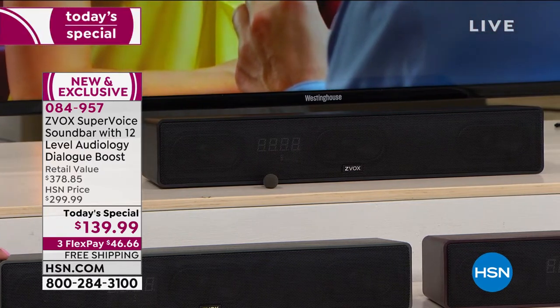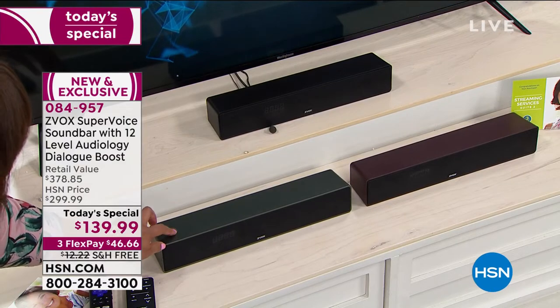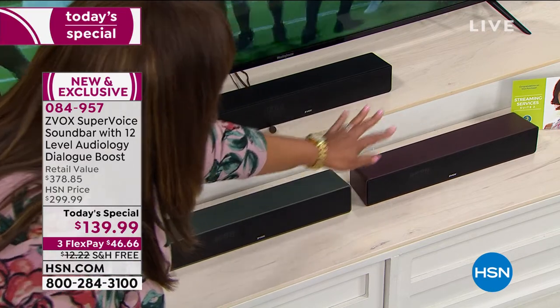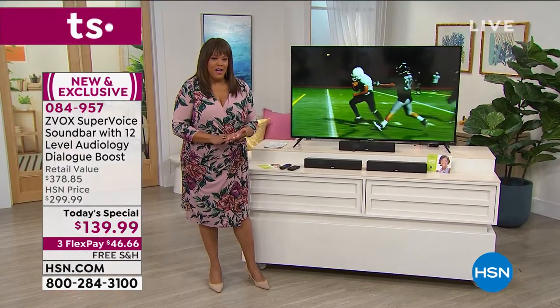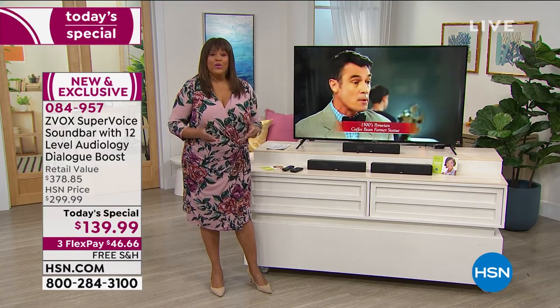This is decor friendly. So you're going to pick titanium. This is your color choice, titanium, or the black, which is always very, very popular, or espresso. So pick your color first and do not wait, because we're so proud to be able to have the most advanced ZVOX, period, in the world. And it is hitting the market. We're not the only ones that have it.